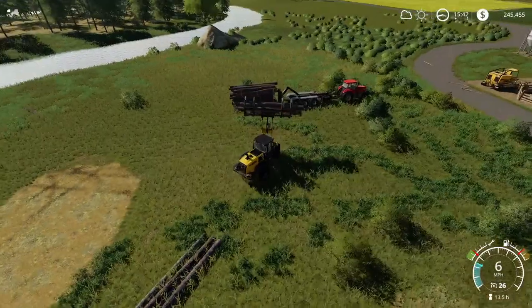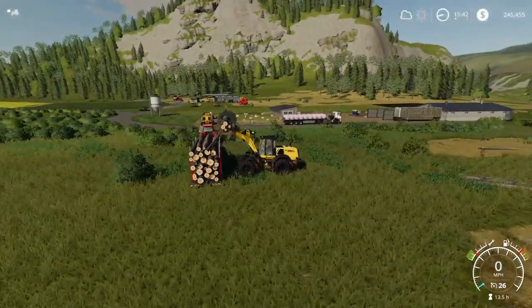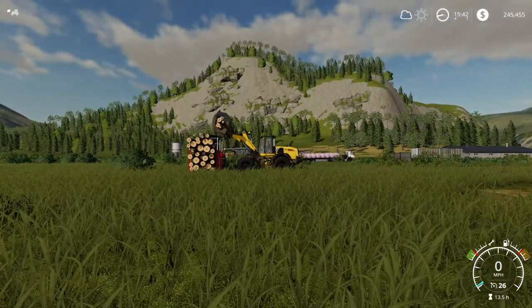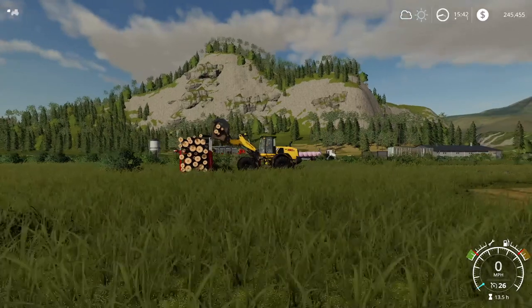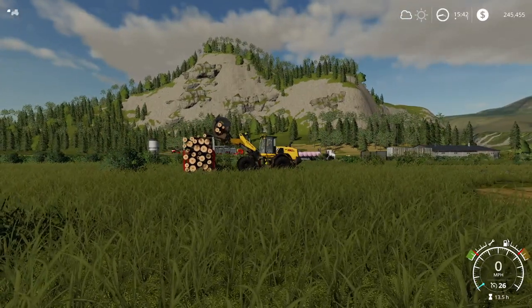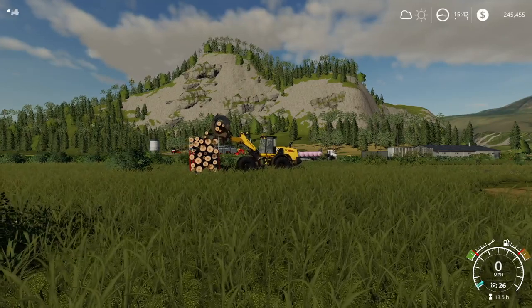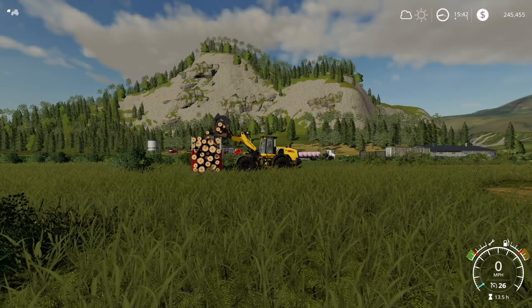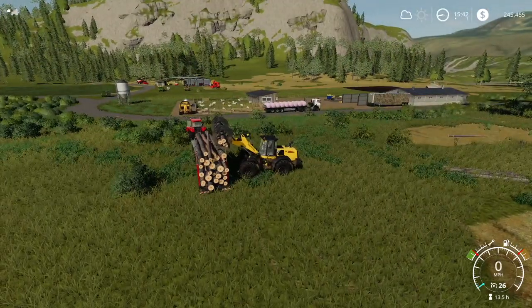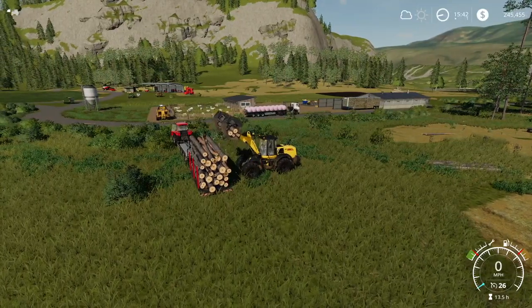Okay, back to planning. Or it was my plan. No. Get up there. That little guy is having a fit for some reason. There. Now I'm happy.